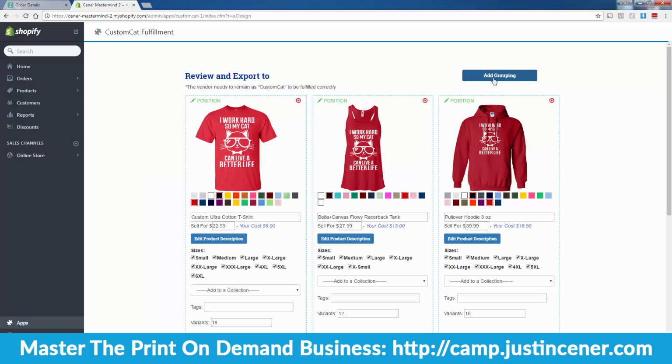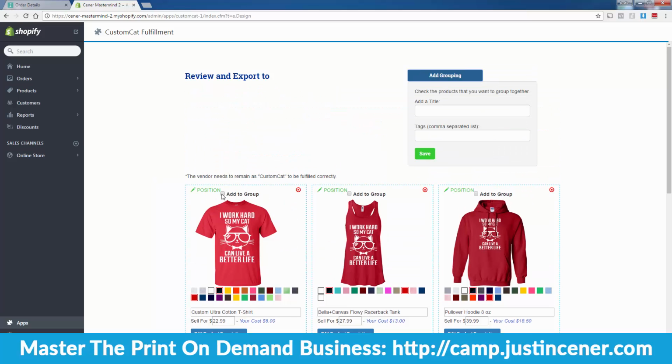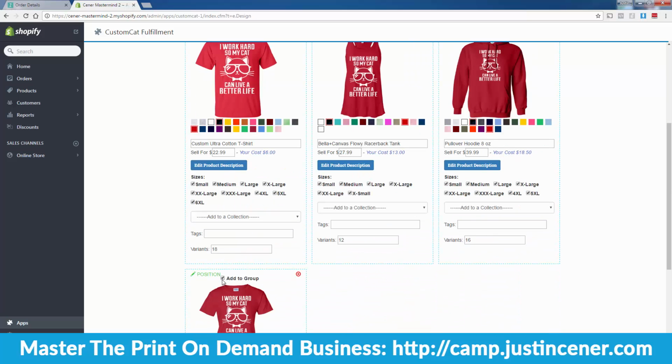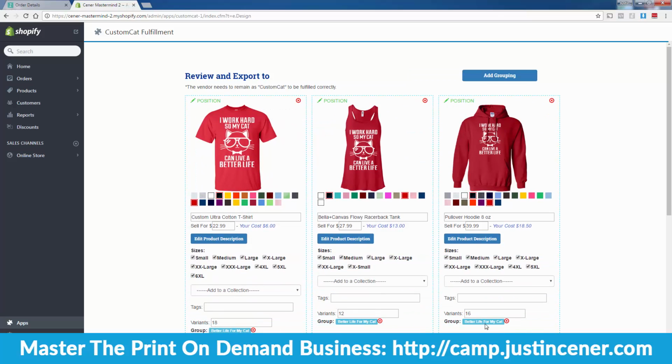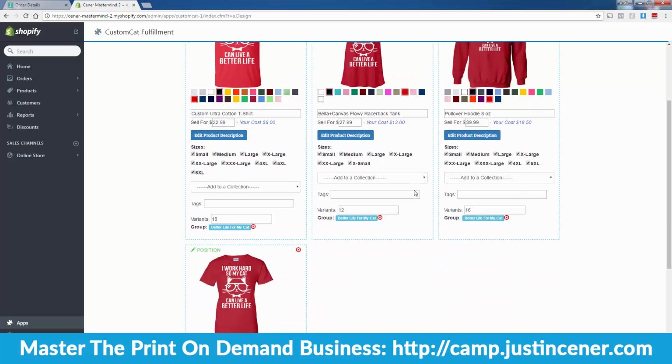Press this blue button, add grouping, and you're going to see this little checkbox opens up for each of these items. We're going to click it for all of them to add to group. And then we're going to give the overall group a name. This is going to be your product name. I'm going to call it Better Life for My Cat. And all these are checked. We're going to press save. And now you're going to see Better Life for My Cat group added to all of these different product variants. That's all we need to do.